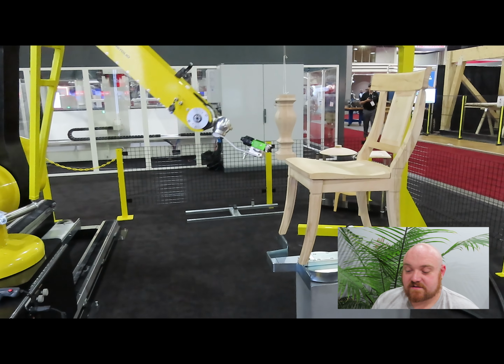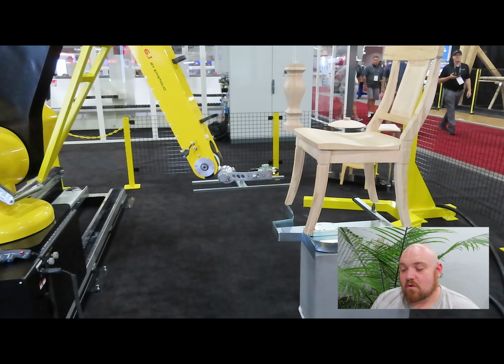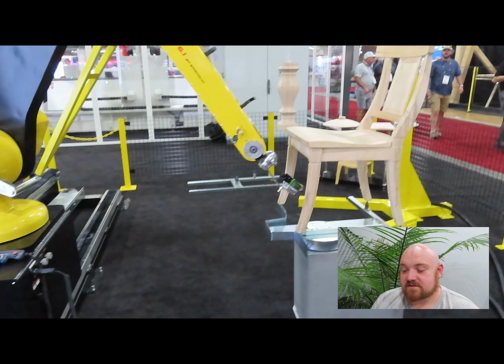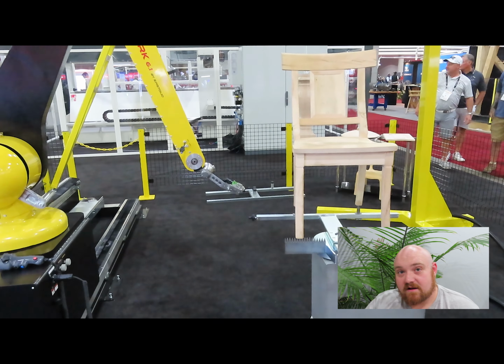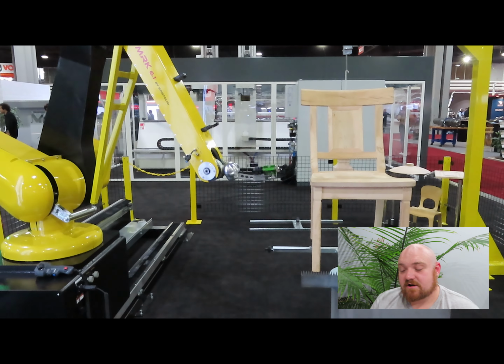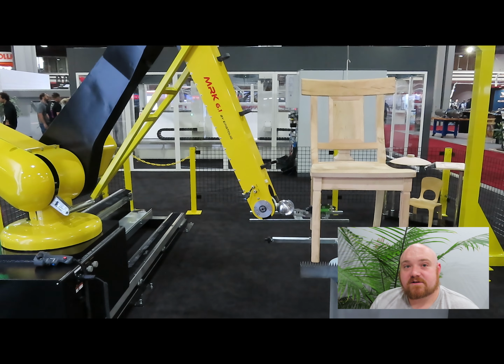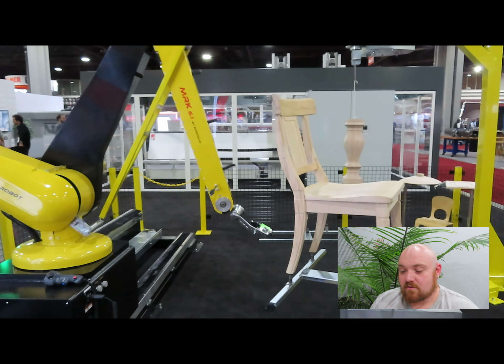Look at it. It's not actually spraying any lacquer, but it is going through the motions. And look at how close it gets, right up underneath the chair. How hard would that be for you to get in and around and under on a chair, and then spin it or walk around a chair? So this is a really cool application for bigger furniture places. I think that's a great robot.